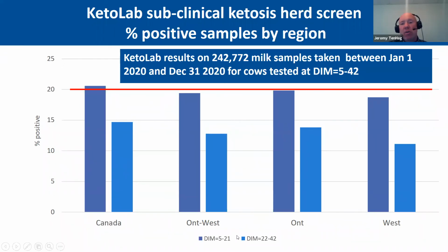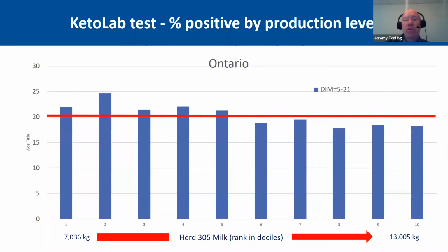So you can see that the percent of positive samples is barely peaking above 20%, which is tremendous and a fair bit lower than if we called up the similar graph from 5 years ago, right? So lots of progress has been made as it relates to managing subclinical ketosis at the herd level on lots of our farms. That's Canadian herds.